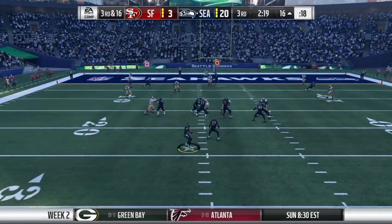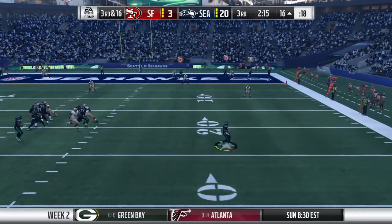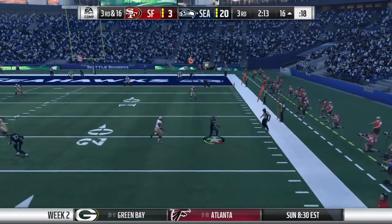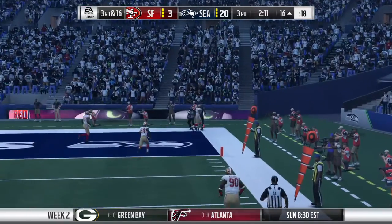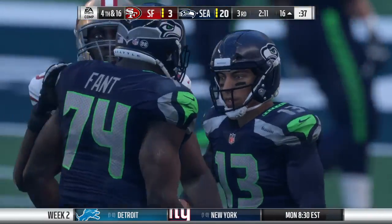On play action, they'll throw. Now he steps away, and too much juice. It'll be out of bounds, incomplete.